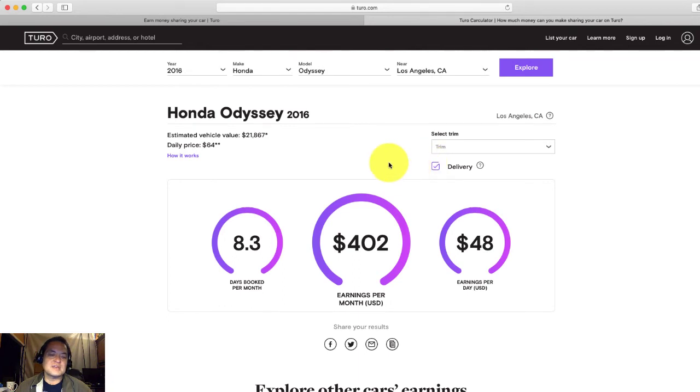So they're going to estimate that you'll be able to book your van for about 8.3 days, so 8 days out of a month, and you'll earn about $48 per day. And so in 1 month you'd earn $402. Now these are estimates. There's no guarantee, but if we change some of these parameters, right?